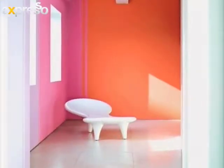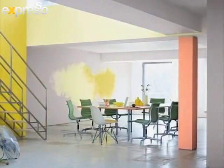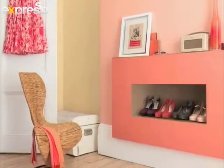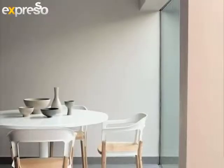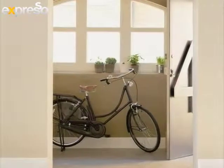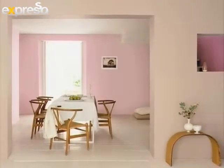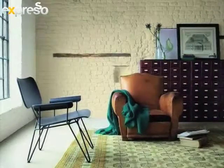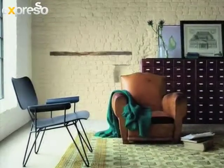Fresh colours are crisp, clean and breezy and just inject a bit of energy into a dull space. Warm colours are very welcoming and cosy and excellent to use in living rooms. And then our calm colours are very subtle and tranquil, excellent to use in spaces that you want to relax in. So think of the mood you want to create and let the ABCs of colour psychology help you achieve it.